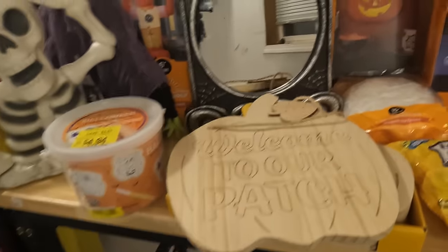And then the Halloween cookies was fun. We got some stuff to paint. I'm gonna save that for next year.